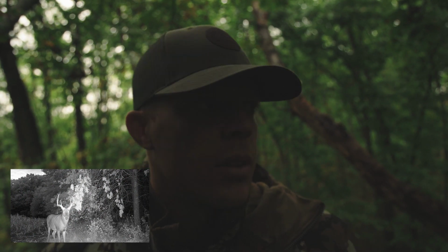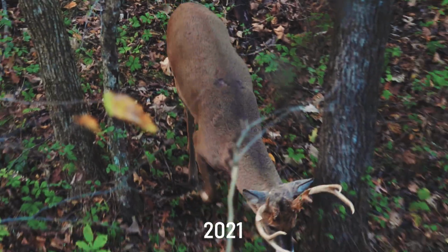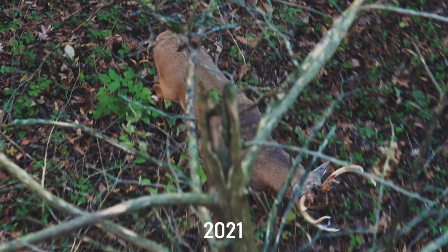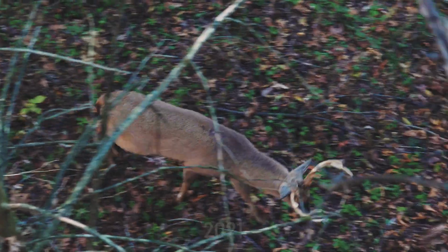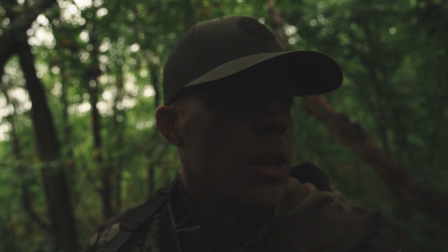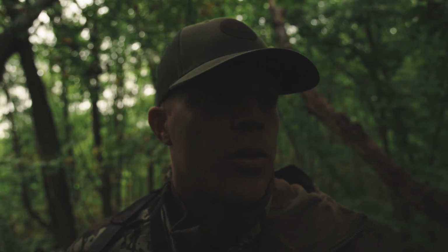Really the encounter that I had with him was just on the other side of this ridge, and we're thinking he's either bedding up in this bedding area to the south, or bedding in this bedding area to the north. So really we're just hoping for this rain to kind of calm down and hoping that it gets the deer on their feet here right at last light.